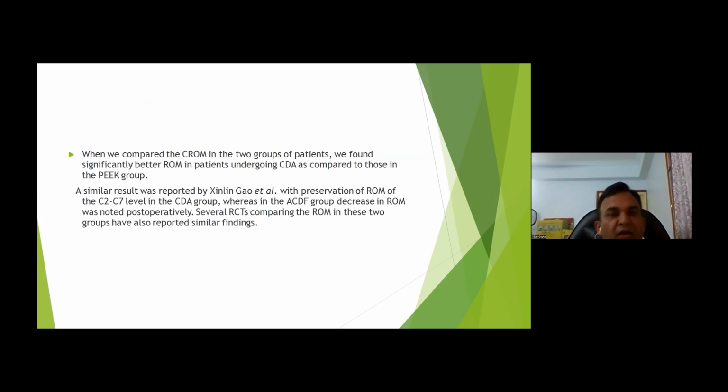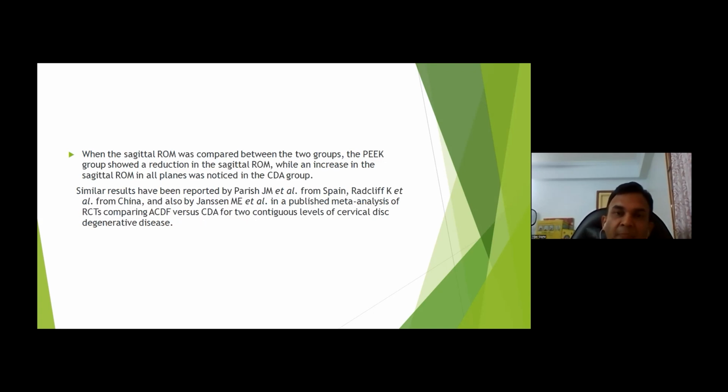In our study, we compared the CROM, cervical range of motion, in the two groups of patients. We found significantly better range of motion in patients undergoing cervical disc arthroplasty as compared to those in the P group. Similar results were reported by Ziling Zhou et al., with preservation of the range of motion of C2 to C7 in the CDA group, whereas in the ACDF group decreased range of motion was noted post-operatively. Several RCTs comparing the range of motion in these two groups have also reported similar findings.